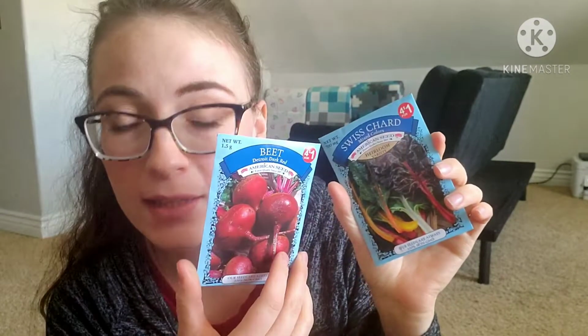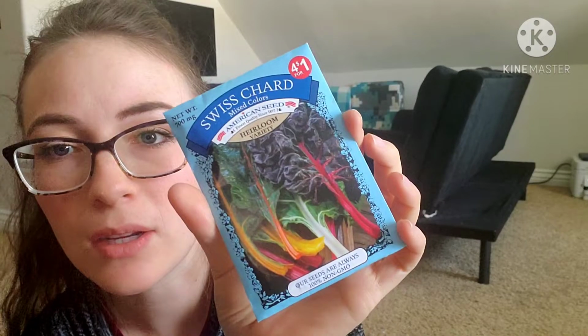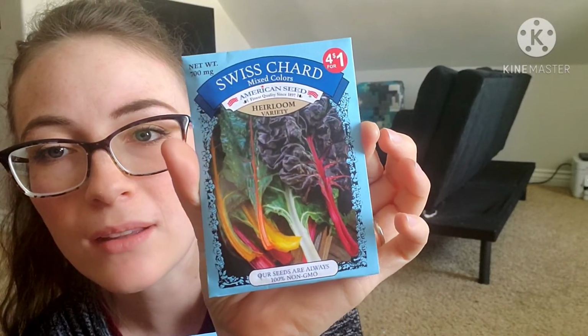And then I put the Swiss chard with my beets because I eat a lot of the beet greens. And they remind me of chard. They taste like chard to me. And then Swiss chard, this is just mixed colors. And look at all those pretty colors. This is the last one.